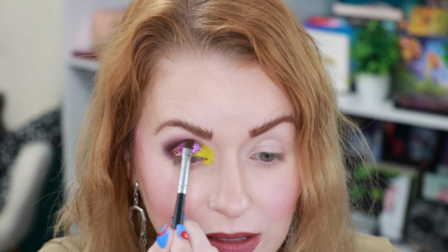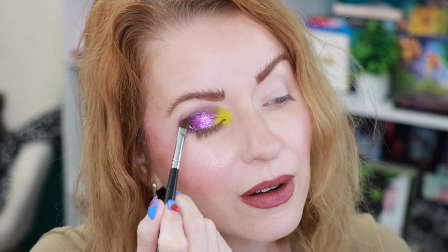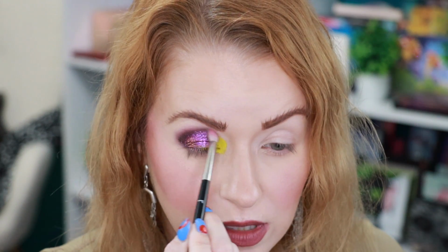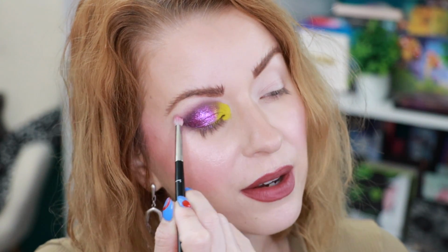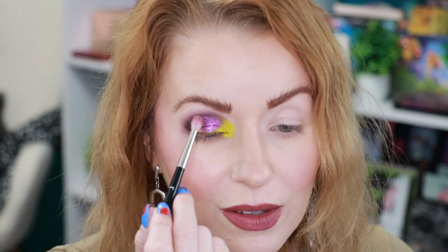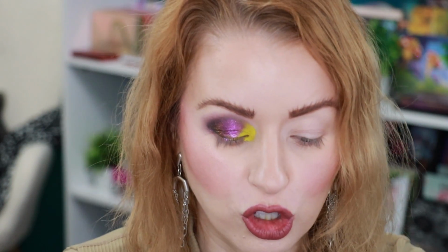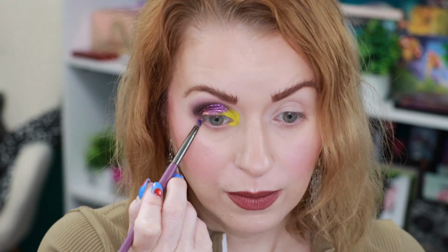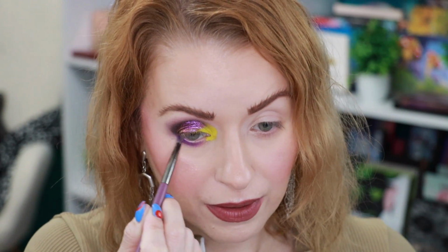Okay, we're getting somewhere. Trust the process. That's about all I can say at this point. Now I'm going to go back in with Black Roses just to blend up here a little bit better. But I'm really liking that duochrome, and I love the yellow inner corner. Now I'm going to go in with this shimmer shadow called Purple Goo, and I am going to spray the brush. I'm using a BK Beauty E09. I'm going to take it to about right there, and then I'm going to bring the yellow down.